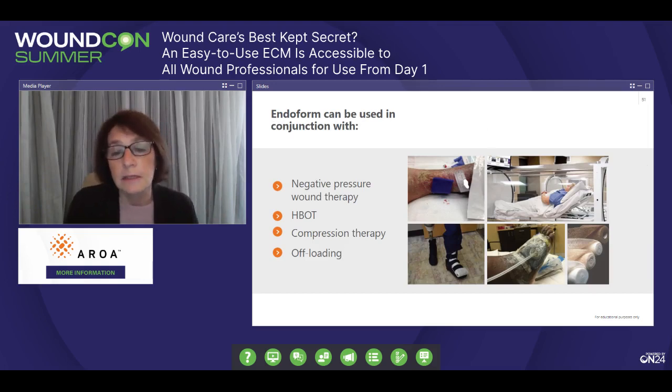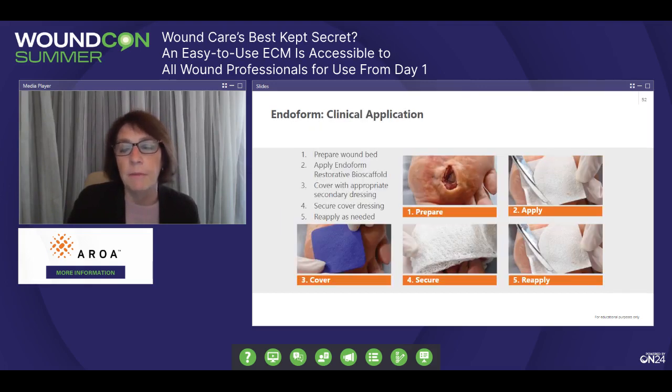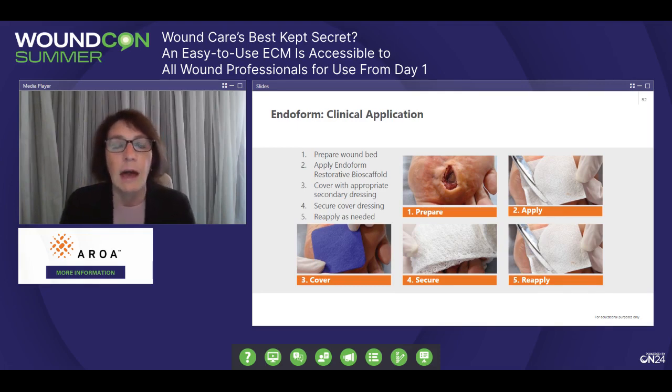And the nice thing is that you can use this in patients who are having hyperbaric therapy or under compression. If you're offloading a patient, you can put it on the wound and put their total contact cast on, or their CROW boot, whatever you're using. And you can use it under negative pressure wound therapy. You would want to check your manufacturer's product insert to see if that would be an approved indication.